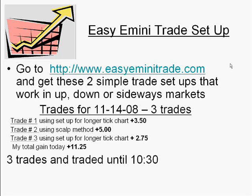My whole purpose in doing this is to show you that you don't need to spend hundreds or thousands of dollars to be profitable trading the E-minis in the way of buying programs or systems. These are two setups that I use. These are the only two setups that I use, and they work for me. You probably have other methods of trading, and if it works for you, great, but this is what works for me. It forces me to stick to a plan, and it helps me be accountable.